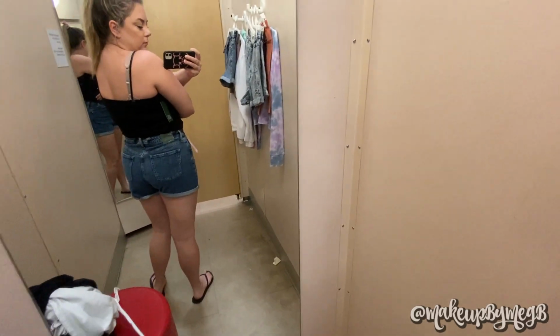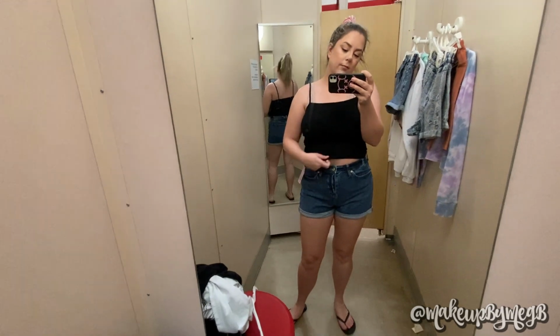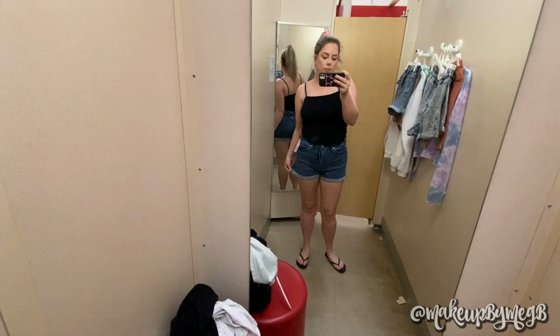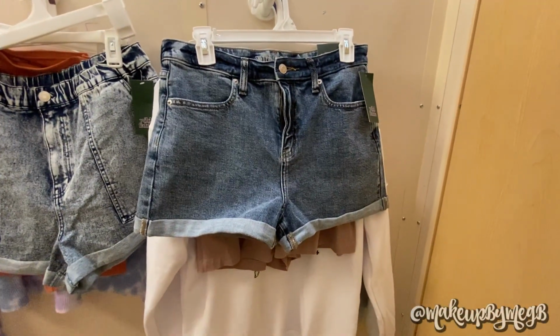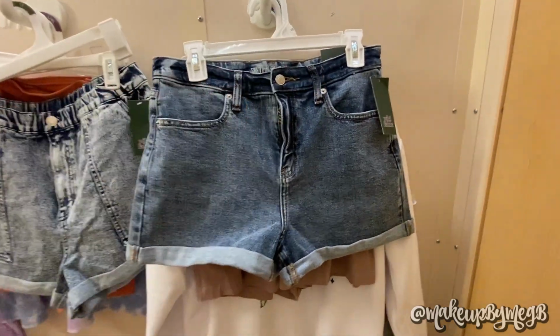These were not stretchy at all, and this is 2020, so I don't understand what the excuse for not having stretchy waistbands is. That's why I love American Eagle so much, because their jeans are so stretchy. And this also hit right where your belly button is, so I already would know sitting down it would just dig into that area and be super uncomfortable. So these shorts were a hard no for me.